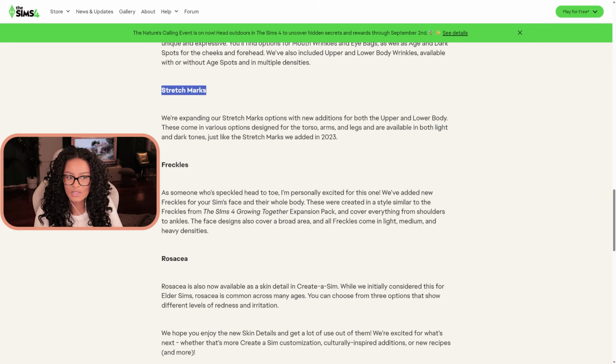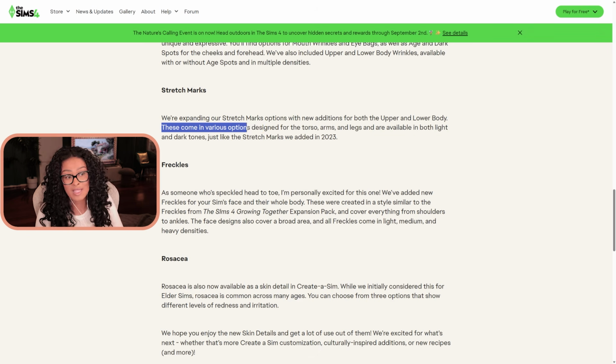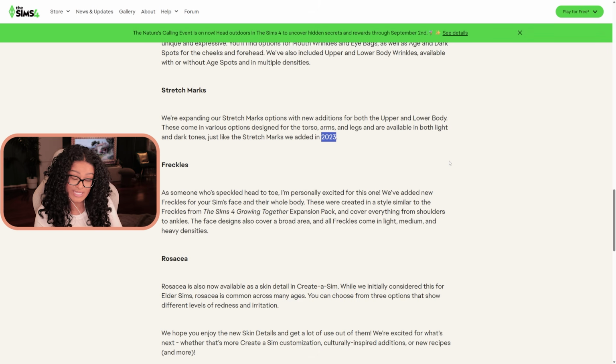So of course we did look at stretch marks. We're expanding our stretch marks options with new additions for both upper body and lower body. These come in various options designed for the torso, arms, and legs and are available in both light and dark tones, just like the stretch marks we added in 2023. The fact that it took from 2023 to now to add more swatches or just more stretch marks in general does scream red flag to me, but I'm just glad that they did it nonetheless, of course.